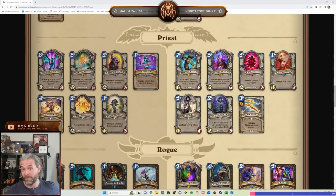I think this is still a powerful card. This used to cost 8 mana in the old version, by the way, but would just resurrect a friendly minion. So now it can be more efficient, 7 instead of 8, and it's more controlled and contained.